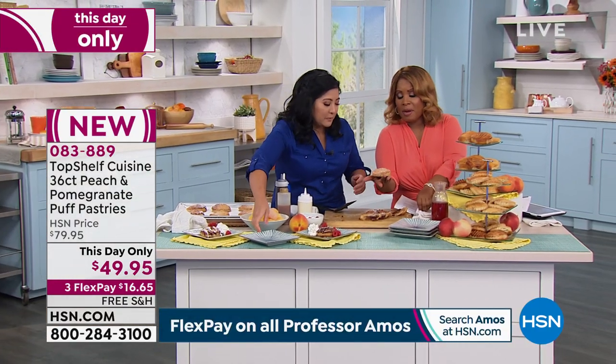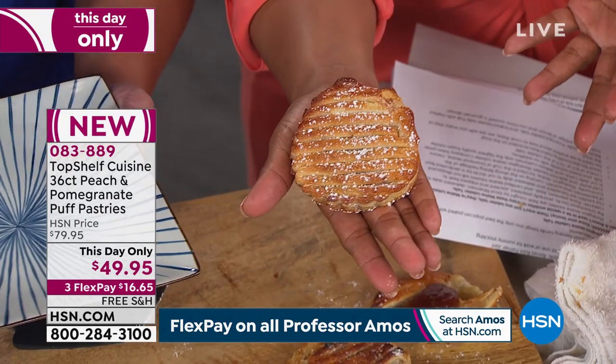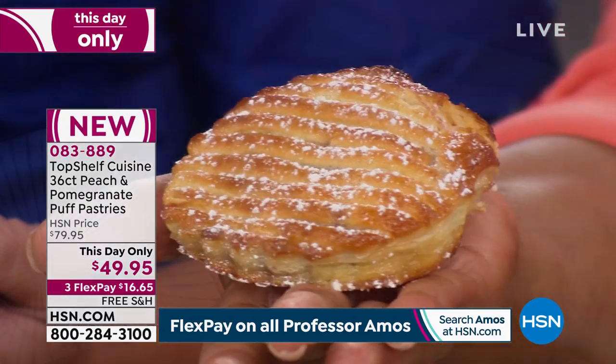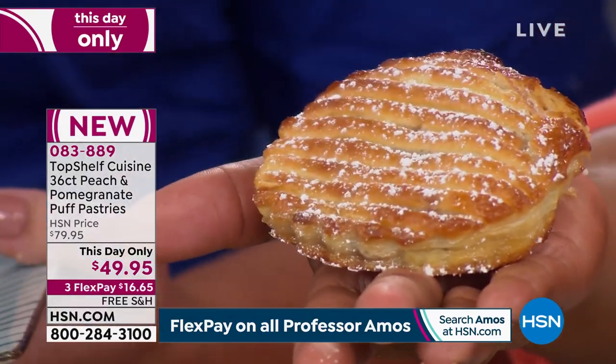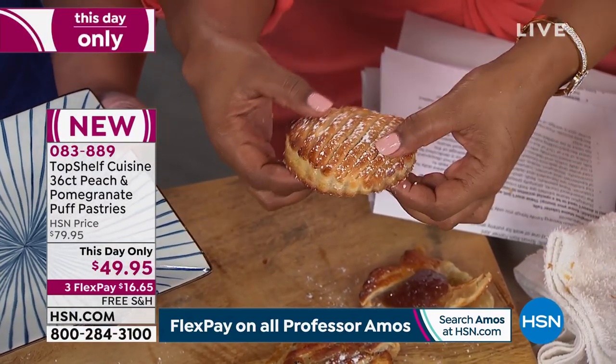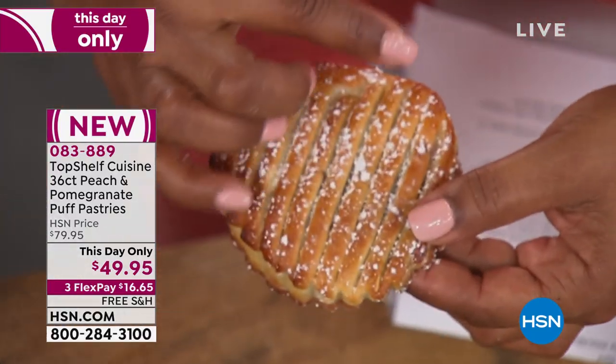Look at the size of them. They're about the size of a hamburger bun. I mean, they're pretty big. They're a good size, as you can see. The size of your palm, so they are a good size pastry. And they're called the Perla Peach and Pomegranate Pastry. Perla is the Italian word for pearl, so they're shaped in these beautiful shell shapes. They represent kind of like seashells.